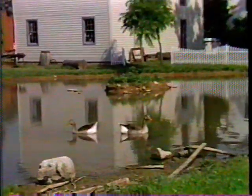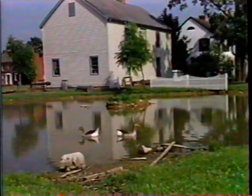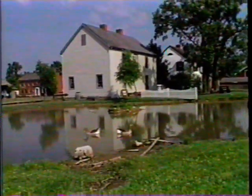The Ohio Village, a recreation of a typical Midwestern village around the mid-1800s.